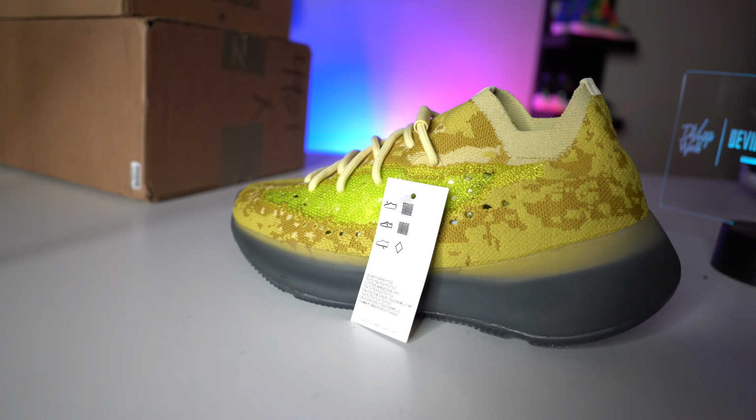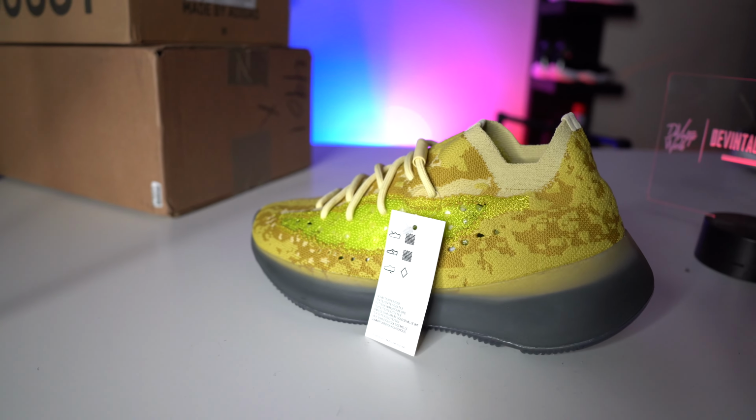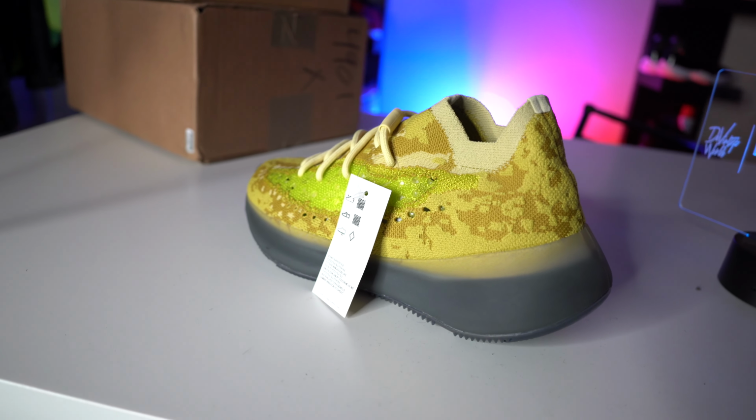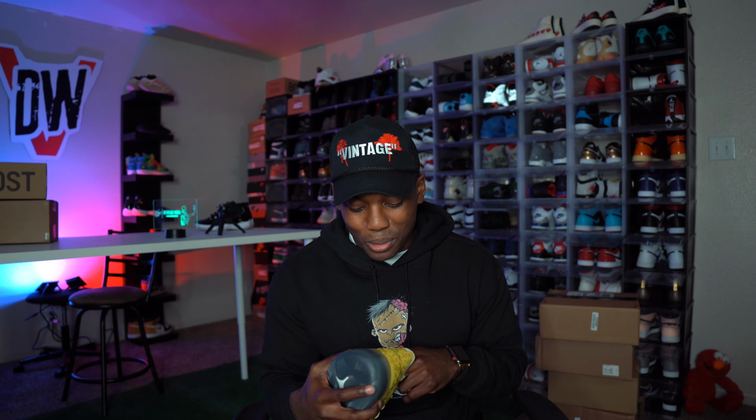Super vibrant sneaker. I love the colorway. It's just something new. I know a lot of people ain't digging them out there. You guys can let me know if you think they trash, let me know if you think they fire. But like I said, for me, I like getting different stuff. I like adding new things to the collection, seeing what kind of outfits I can rock with them. But this one right here, it has to be like a simple wear.